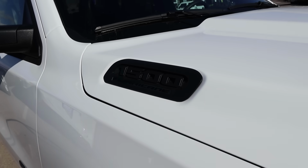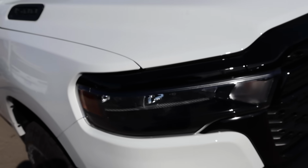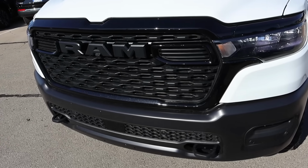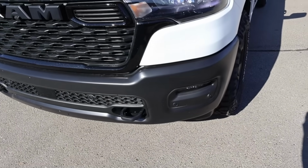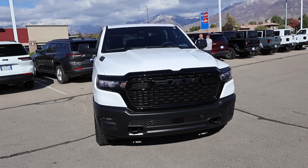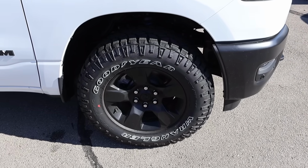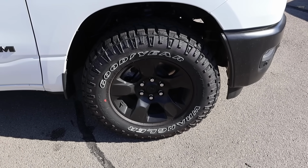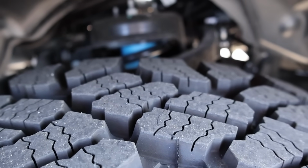1500 Hurricane badge blacked out there on the side, and then you still get LED lights even with this lower Warlock package. Nice blacked out trim around the grille. We've got recovery points down below, and then we also have fog lights with this package, parking sensors too. This actually shares quite a bit with the Ram Rebel that's a lot more money. Speaking of shares quite a bit, 275 by 70 by 18, 33-inch tall tires just like the Rebel, blacked out wheels too. It even has the Bilstein shocks.